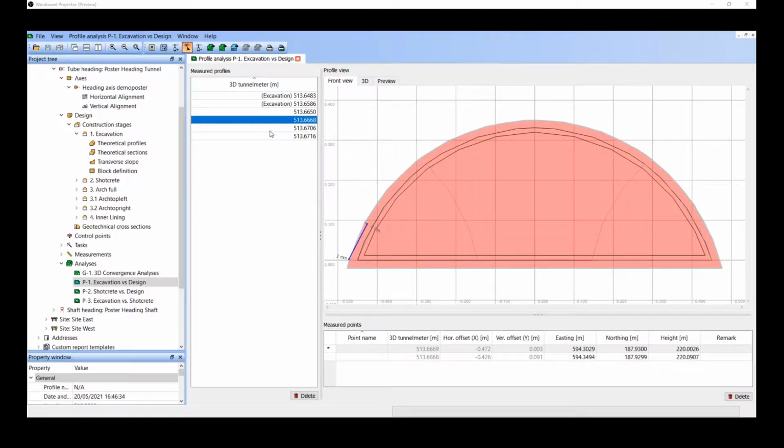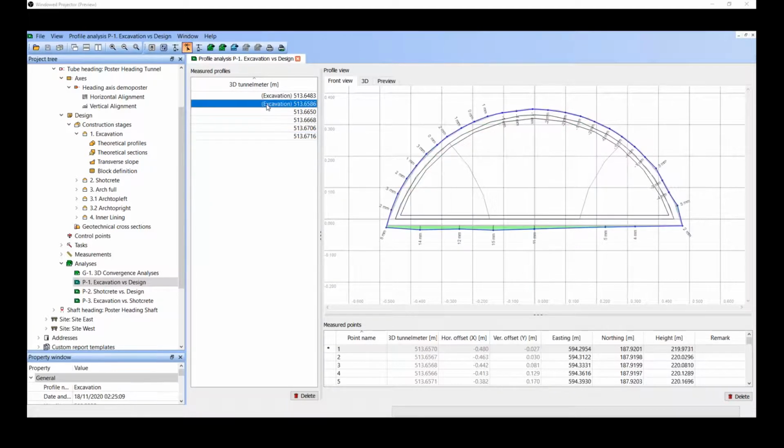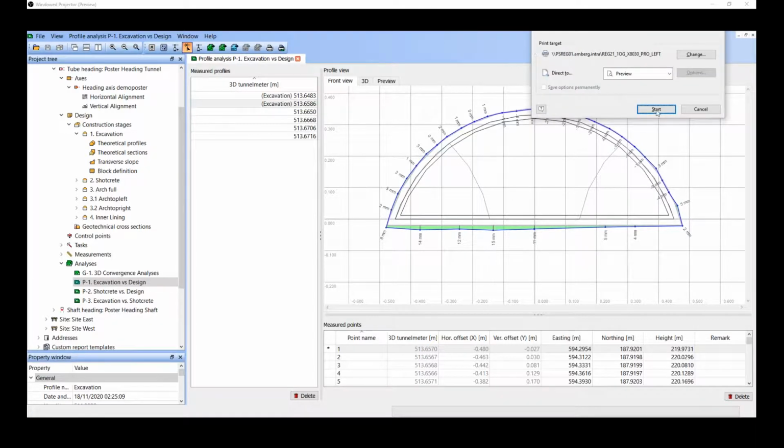Well, these profiles I measured today are not really nice, so I will use one of the older ones, which were measured earlier today. So I can directly grab this and print it to PDF. So literally a few seconds after coming back from the tunnel, I have the report ready.